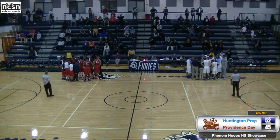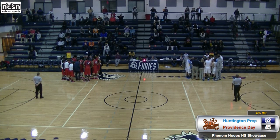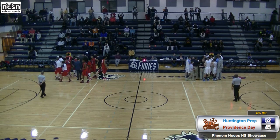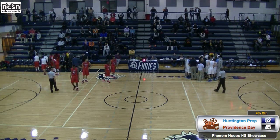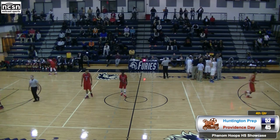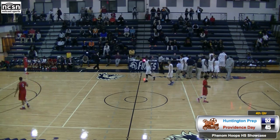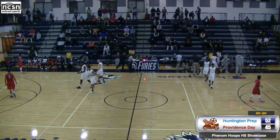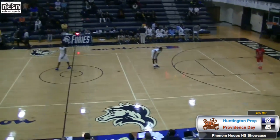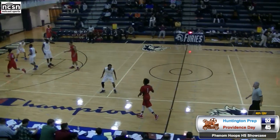Shabazz has had a really good game. He's a 6'3" guard, 2015. Really looks solid. I guess considered more of a combo guard. He's got a good, strong build, but a versatile player. Has shown an ability to score. Like what I've seen from Thomas Bryant today, especially in that first half. He was really energized, and for a period there, Huntington Prep just looked kind of lethargic. Very true. Second quarter, they kind of got it back together.